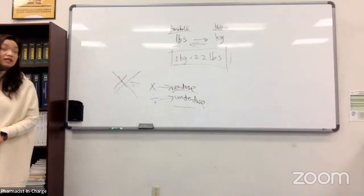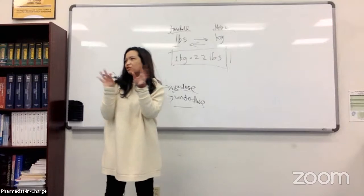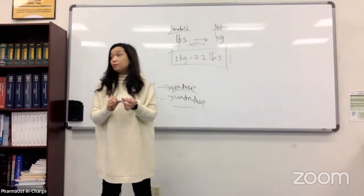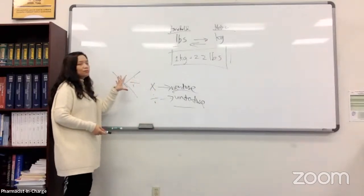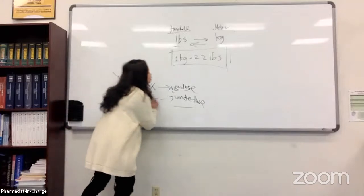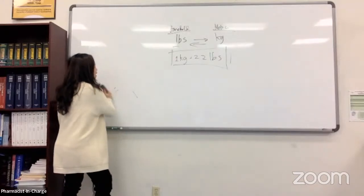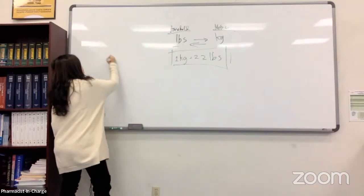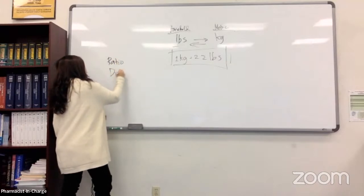Yeah, especially when we're talking antibiotics. You're just tickling the bacteria. And then they come back stronger in a mutated form. That's why we have super bugs now. Okay? So do not do this, please. Okay? So that you can guarantee yourselves and have peace of mind that you did the math right. So let's stick to two ways, ratio proportion or dimensional analysis.